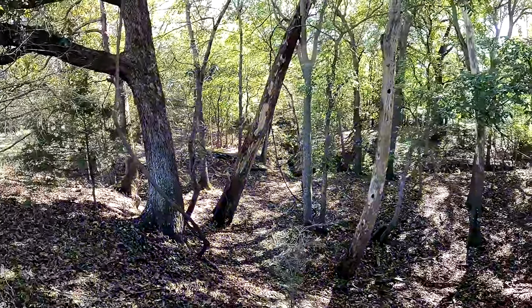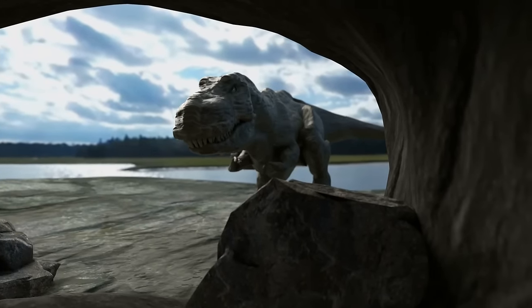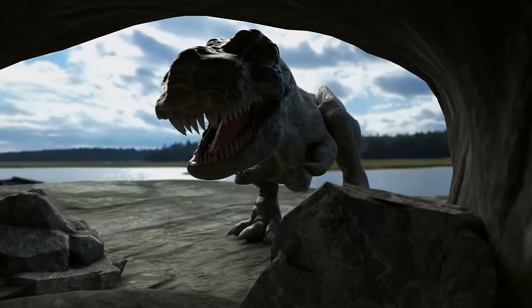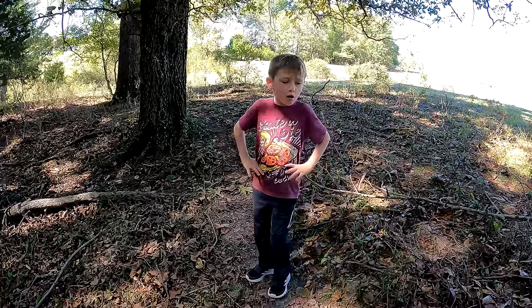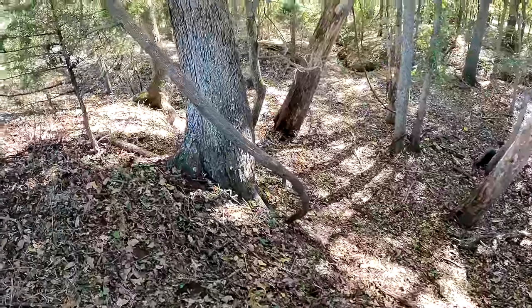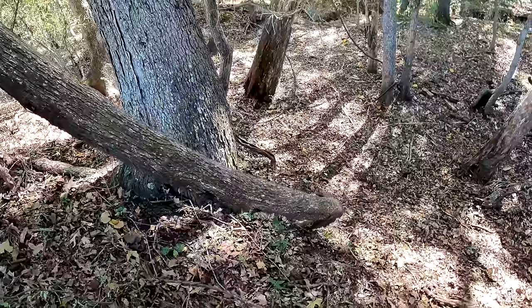Whoa. I think it's an ancient pond. This looks prehistoric. Yeah. I'm gonna go first, and then you go down after me, okay? Okay. All right, I'm gonna grab this. Let's see if this is secure. Yeah, it is.